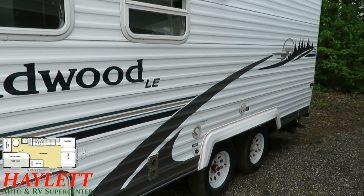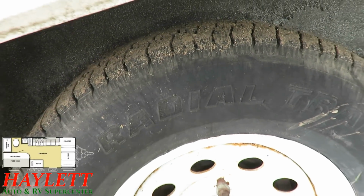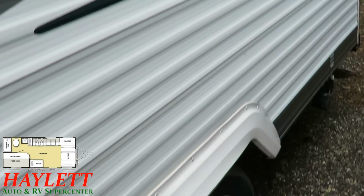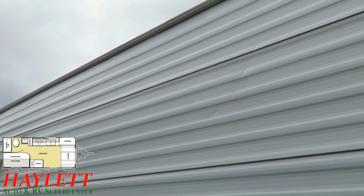The tires look pretty good. They're probably the original tires, but at the same time, you take care of these things, they're going to hold up. Radials here, I don't see any signs of sun checking or anything like that. There is a giant bee around me somewhere. Hopefully he stays away from me. I'm not allergic or anything, but I don't feel like getting stung.